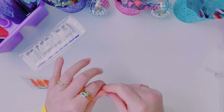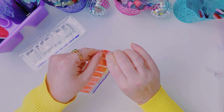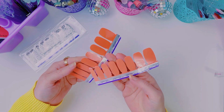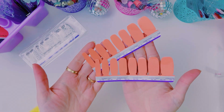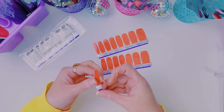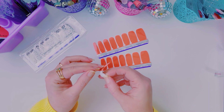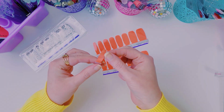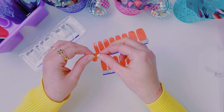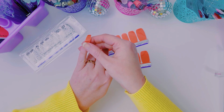Here we go. Lean Mean Tangerine. I'm excited to try this one. I'm not typically an orange kind of person. I don't really wear orange a whole lot, but I think that's a pretty color. As far as orange goes, this is a really pretty orange color. I think it is going to be very flattering because it's not like in-your-face orange. I feel like it's more like a corally orange, like a coral that leans more orange than pink or red.